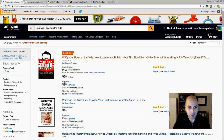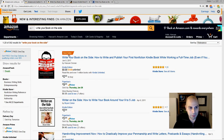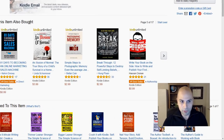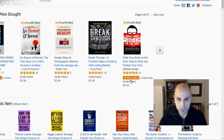You see here, the bestseller orange banner is a way in which Amazon signifies that this is a bestseller, which is pretty cool. Another version of this is if I go to the other tab and flick through some of the books where customers who bought this item also bought, it shows where the book is with a #1 Amazon bestseller banner. That also highlights what category it falls under, and it's a different way in which the bestseller banner shows up.